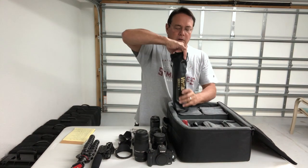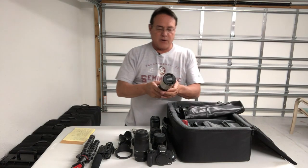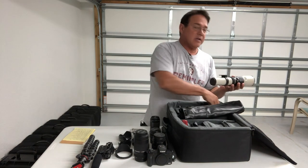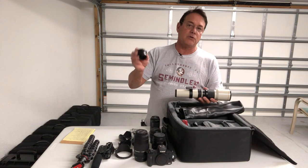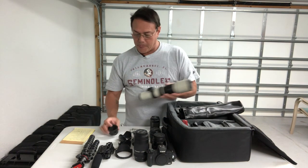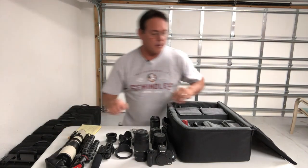So then in here, I also have my Vivitar 35-500 telephoto lens. And since that's a Vivitar mount, you've got to have a Vivitar T2 to EOS M mount adapter to use it on the camera. So, fun lens, you can see quite a ways away with that.